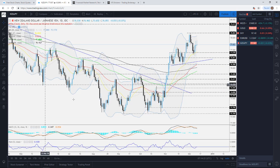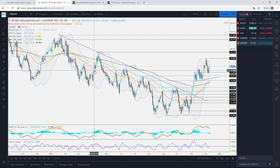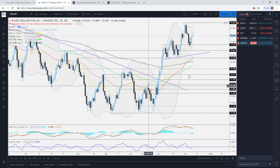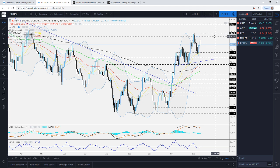And the last pair I wanted to quickly touch on is NZDJPY. Looking at the daily chart here, I can see that it's struggling a little bit to push higher. Looking at this picture from the year's perspective, it managed to break to the upside on the 1st of November and continue to push higher, changing the course of direction. But right now it's struggling to push towards the recent highs near the 78.88 level, or you could round it up to 78.90.